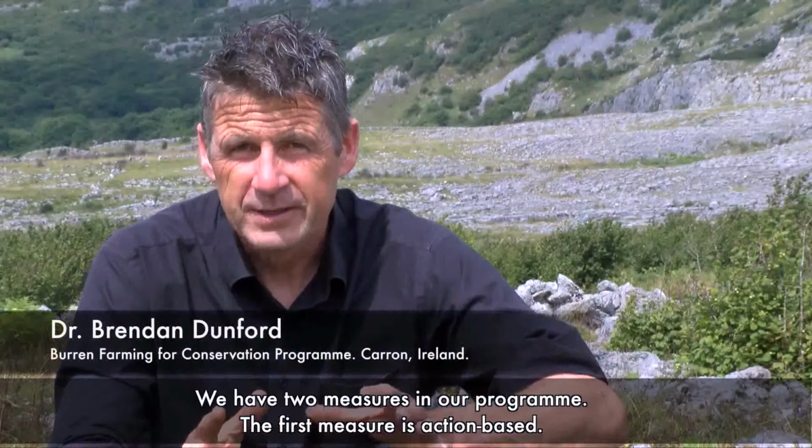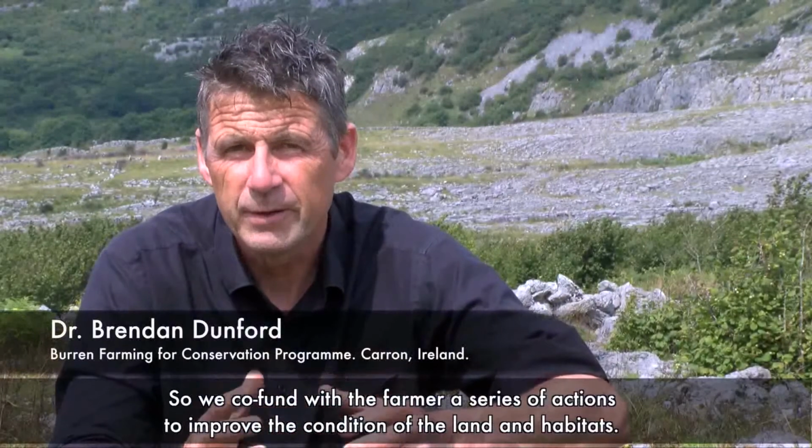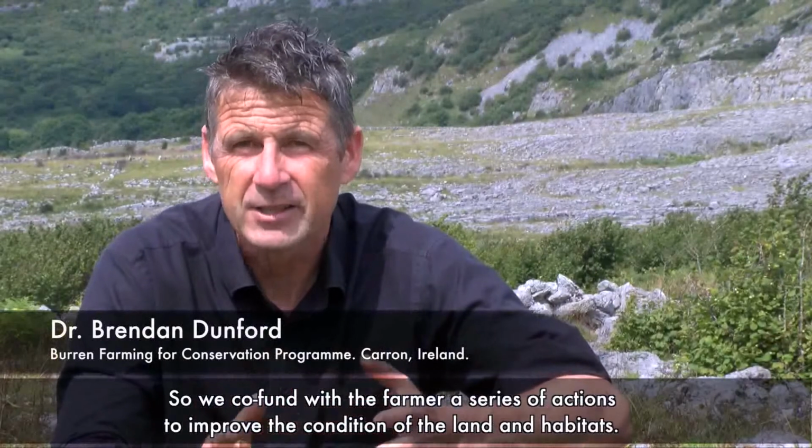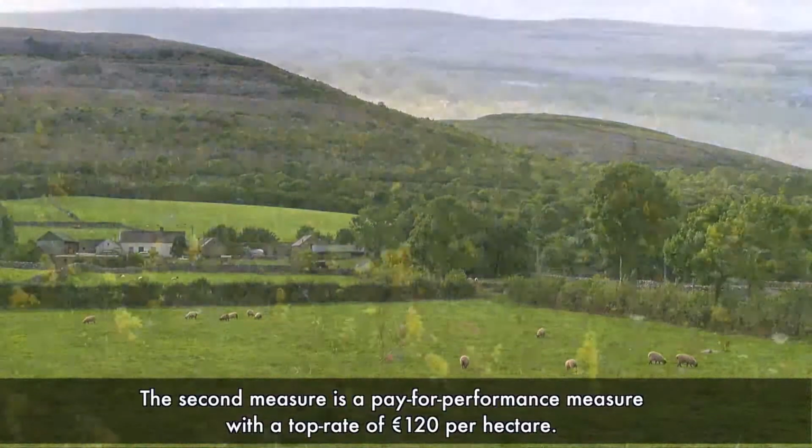So we've got two measures in our program. The first measure is action-based. So we co-fund with the farmer a series of actions to improve the condition of the land and the habitats. The second measure then, which is a pay for performance measure, we basically have a top rate of €120 per hectare. And it's very simply done.